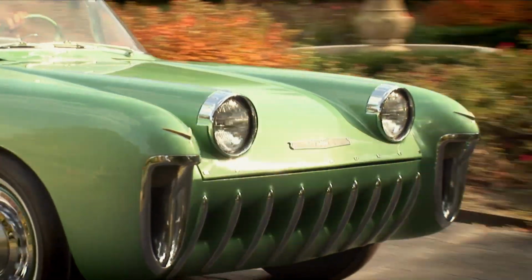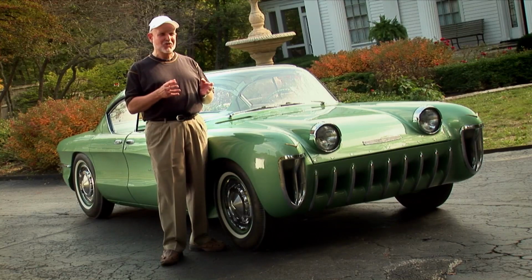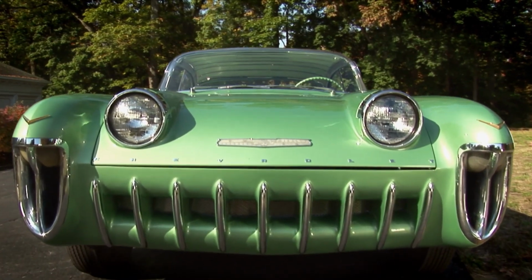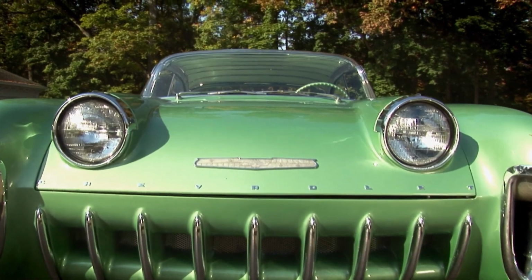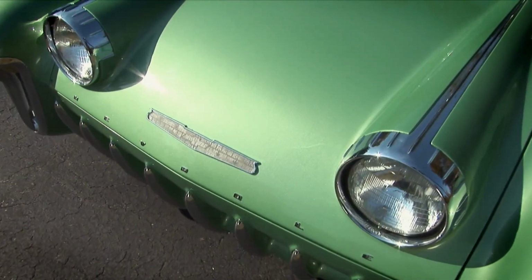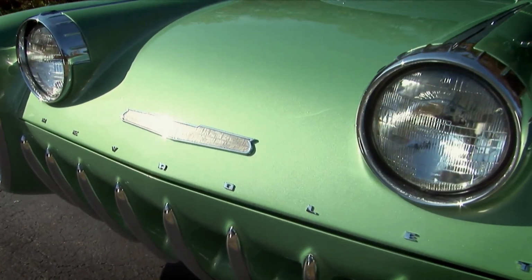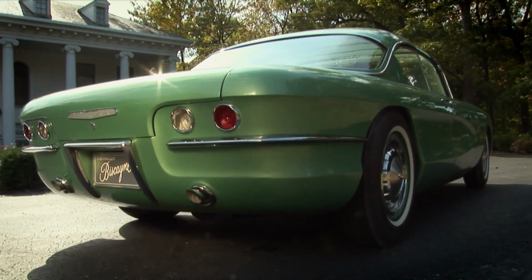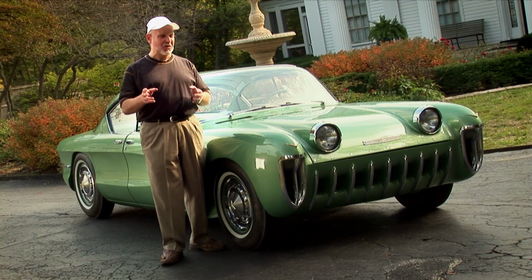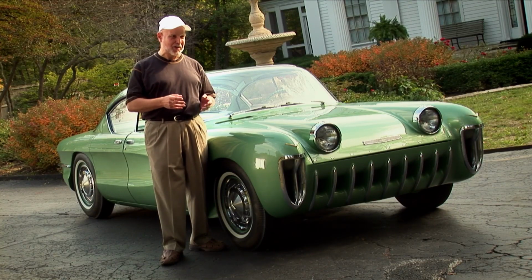Sometimes you can try and kill something, but it just doesn't work. I mean, GM actually went ahead and they scrapped cars like this, and yet the design cues lived on. And that's really interesting. That's how important these design cues really were, that they could scrap the car, and all of a sudden, parts of the car would start appearing on other future GM cars.